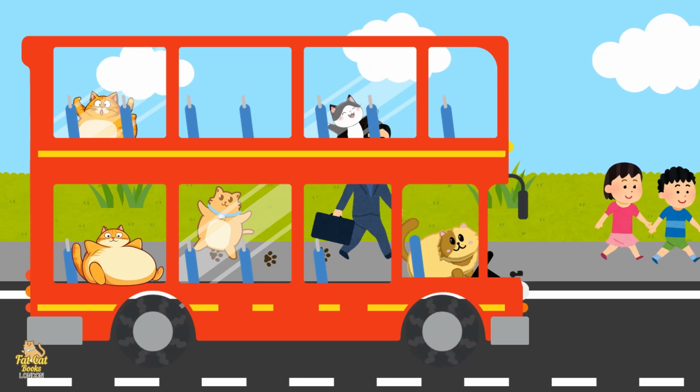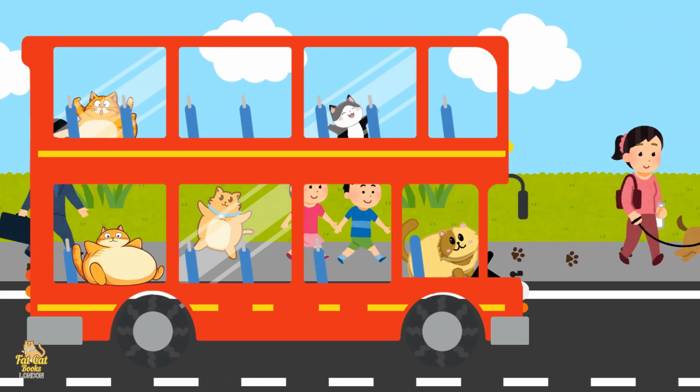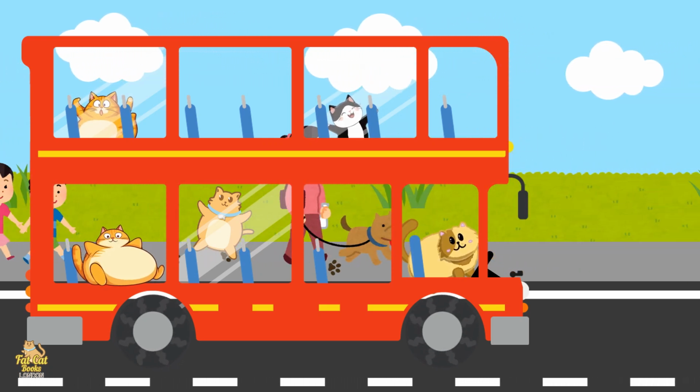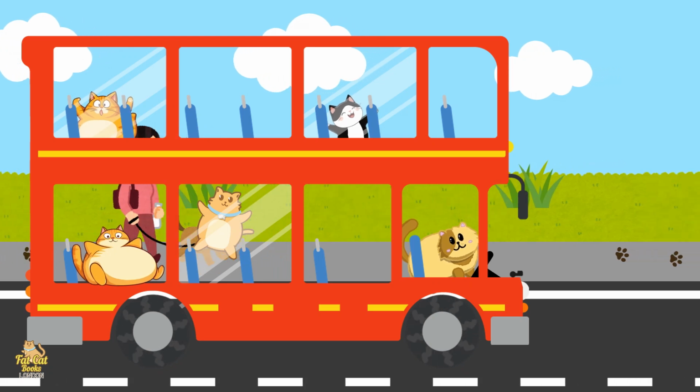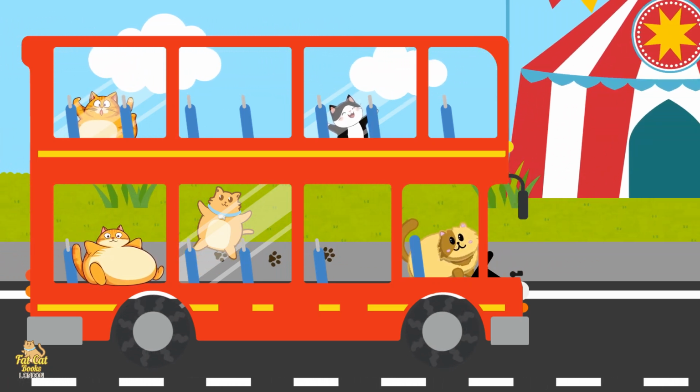Fat Cat and his Fat Cat friends are on a red bus. Where are they going? Are they going to another party? They are going to the circus.